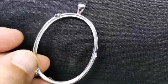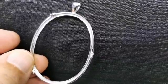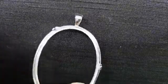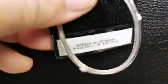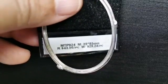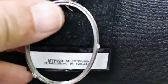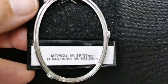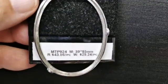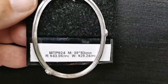Having said that, we have so many different sizes of these, and that's kind of why we have so many different sizes. This one, the largest one that we have, is MTP 924, and the size of this is 39 by 53 millimeters. Right, and these have all been updated. So these are all the correct prices, the new prices. I know that we hadn't updated the prices as of the last stream, but these are all new. Retail price is $43.86, and the wholesale price is $29.24.